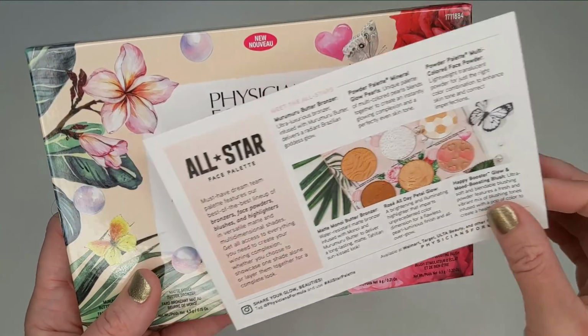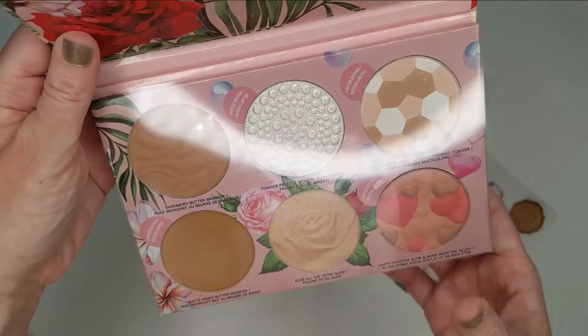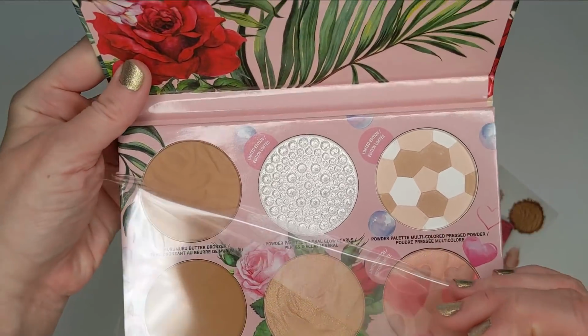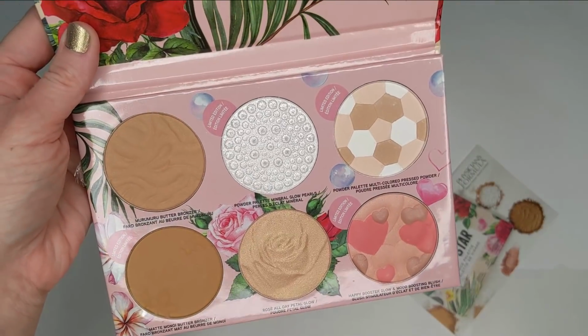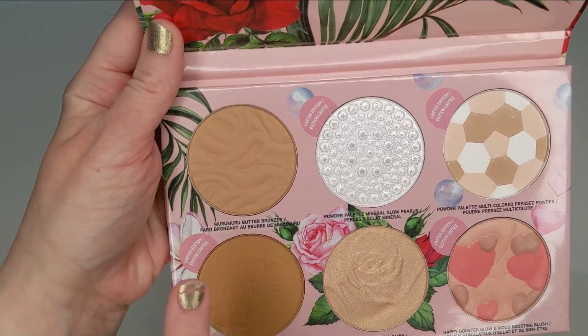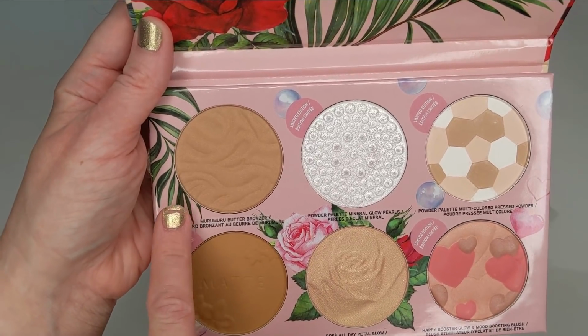Sorry about that. So anyway, let's go ahead and open this up and we'll swatch all the colors. This is so pretty. I love the packaging. It's got that really tropical vibe going on. And in here we have their regular Butter Bronzer, which is I think just in the bronzer shade, the one that I wear.